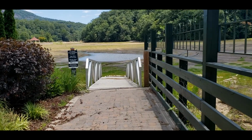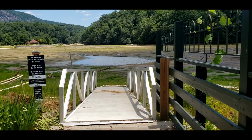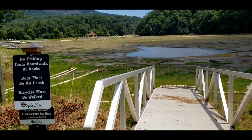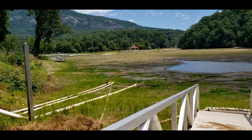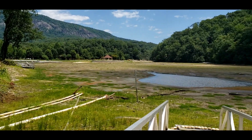This is what's left of the boardwalk that connects this part of Lake Lure to Morse Park and the marina. Looks like it's time to turn around and get the car and head out to Morse Park and see what it looks like.